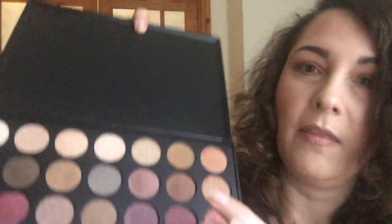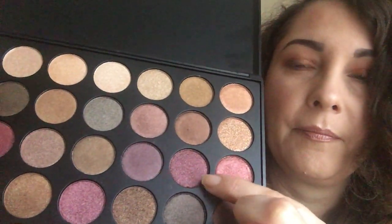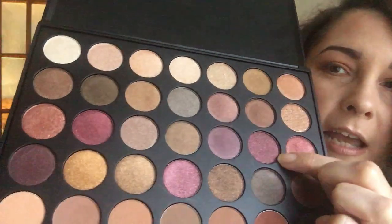So I'm going to see if there is one from this palette that I could use. I think I'm going to go for the one that's this one here. I just absolutely love this palette so much from Morphe. I mean, all of these colours are gorgeous. And then I've got one from Makeup Geek, and it is called Cinderella.